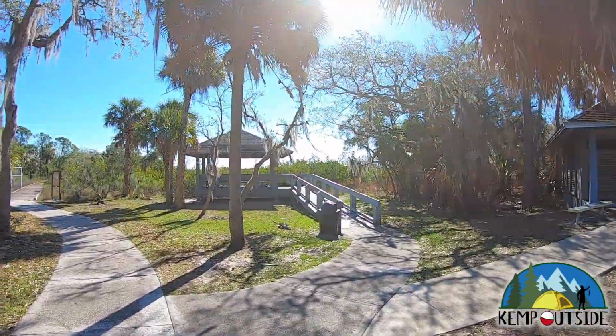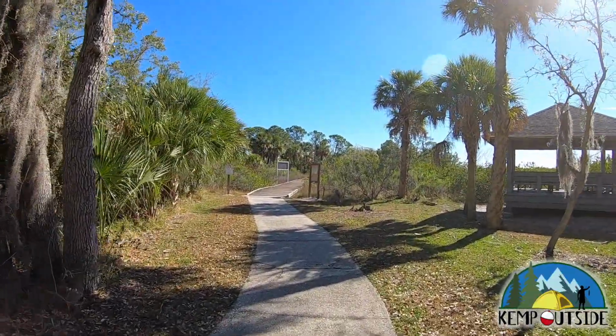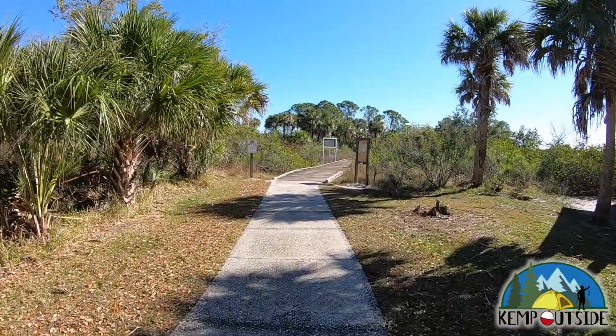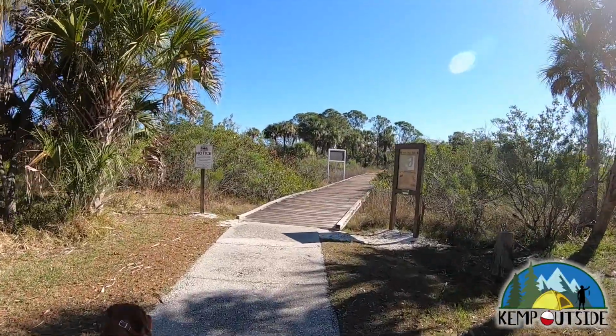This park has a lot of nice amenities. There are a bunch of these little raised picnic pavilions where you can eat lunch or have a picnic with your family. There's plenty of restrooms, there's playgrounds, lots of parking. This is really a great county park.